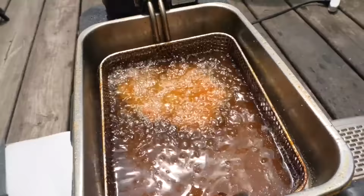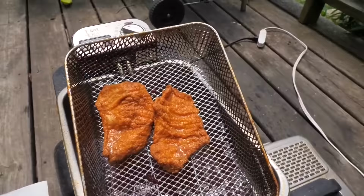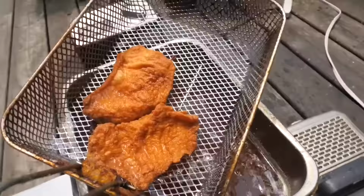If you didn't really know what a fish fillet looked like, or if you just weren't paying attention to your surroundings, you would assume that was a big old piece of chicken, which I prefer fish over chicken, but a lot of people prefer chicken over fish.